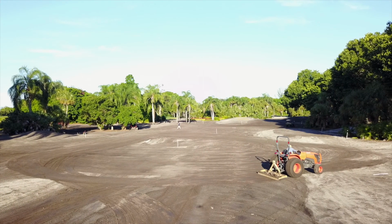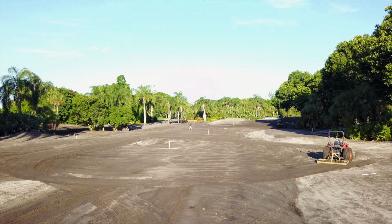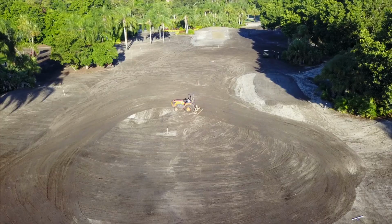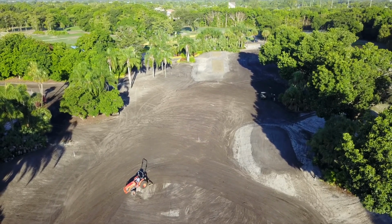We hope to sprig fairways and roughs on holes number 15, 16, 6, and 7 next week. Our goal of having all the grass planted by the 1st of September is still achievable, provided we don't have more tropical storms or hurricanes during the month of August.